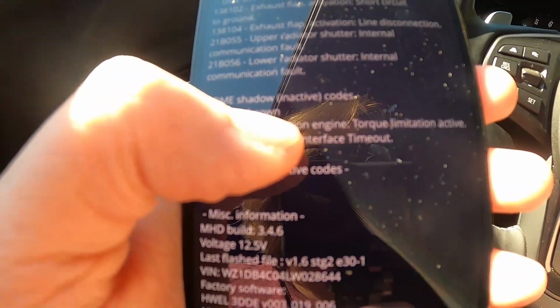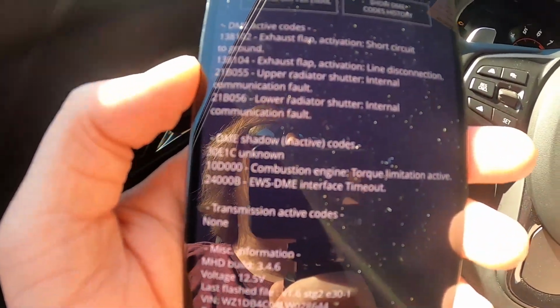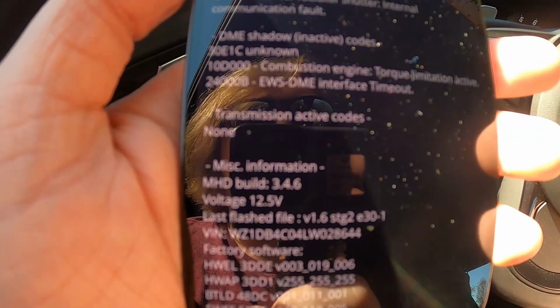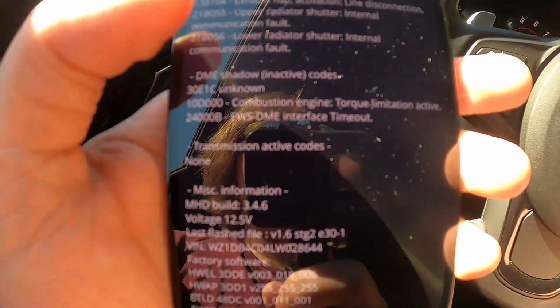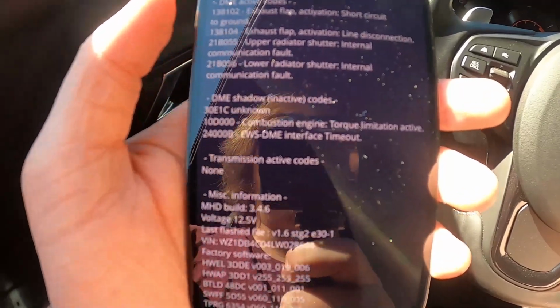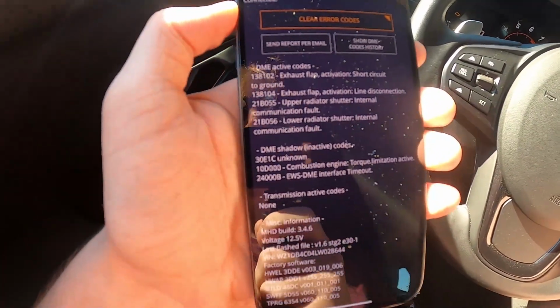But right here's the problem: the combustion torque engine torque limitation active. I don't even know. There's no way I don't have enough E in here. I need to get an ethanol content sensor installed so I can figure this out and not have to worry about it anymore. I'm just gonna reflash this tune, and that's what fixed it last time. I'm gonna do some sends for you guys, show you how the exhaust sounds. If you guys have dealt with this and know what is going on or how to fix this, let me know in the comments below, because it's pretty annoying, honestly.